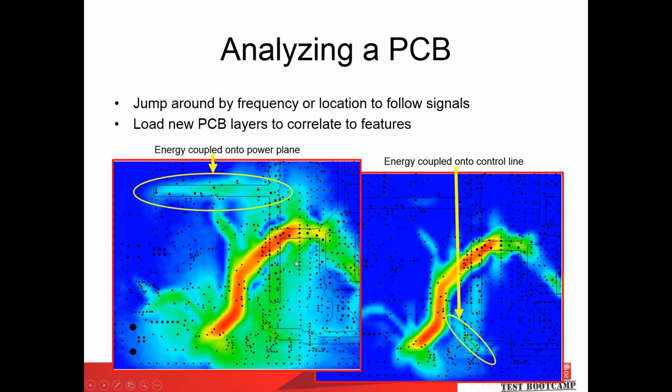The software allows you to jump around by frequency or by location to actually follow these signals around the board. You can load different layers of the PCB, so if you have a multi-layer board, signals might be coupling from one layer to the next. So as you follow that trace, you can see in this case, the energy might couple to a different layer. You load up that other layer and identify the feature where that is radiating from on that board.